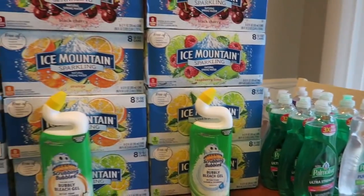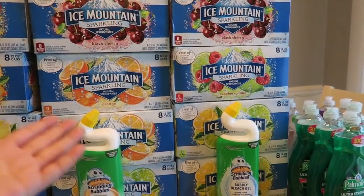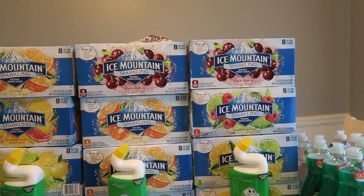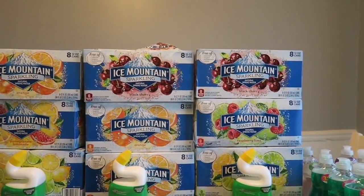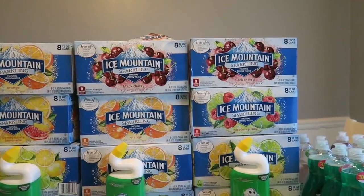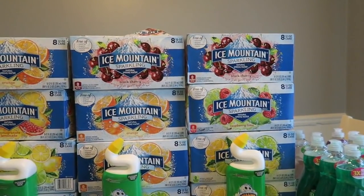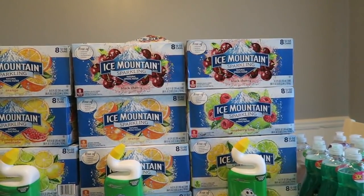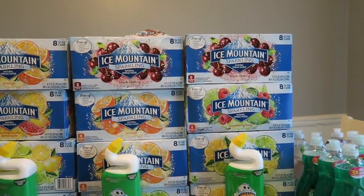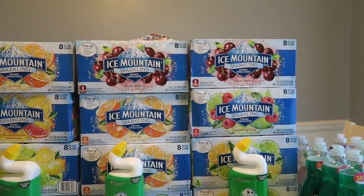So I actually bought some stuff with the buy five, save five. And this is another deal that I did on my regular store accounts because my husband drinks through these sparkling waters like it's nothing. And these are part of the buy five, save five as well. I kind of was doing something today. If it wasn't going to work, I didn't care because I was still getting two of these for free. But it just worked out fantastic.